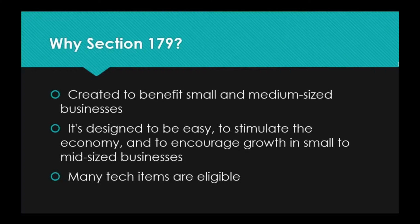The biggest one, which I don't have on the slide because it's more of an opinion than straight fact, is that we are invested in your business. As your IT company, we care about the well-being and success of your company. And since we have a little bit of insight on Section 179, and because a lot of tech items are eligible, we wanted to make sure that this is some information that we pass along to you. So that's why I'm going to give the disclaimer probably about 5 more times.